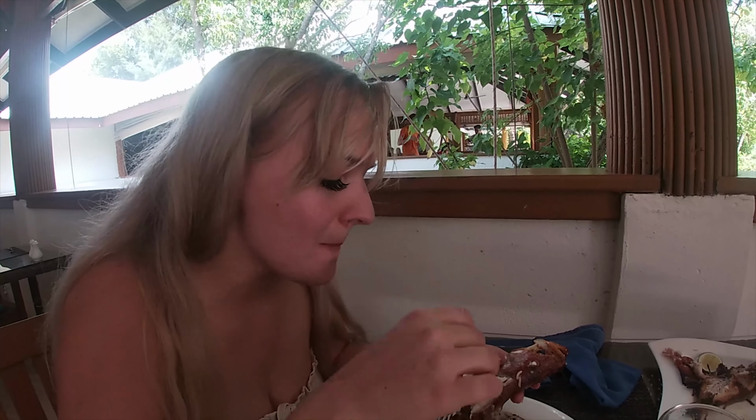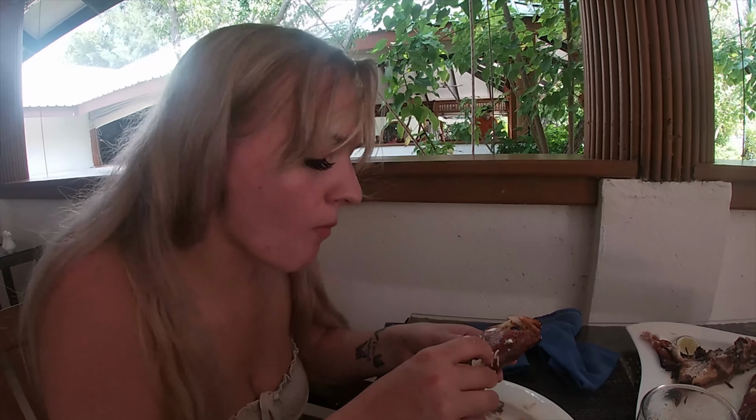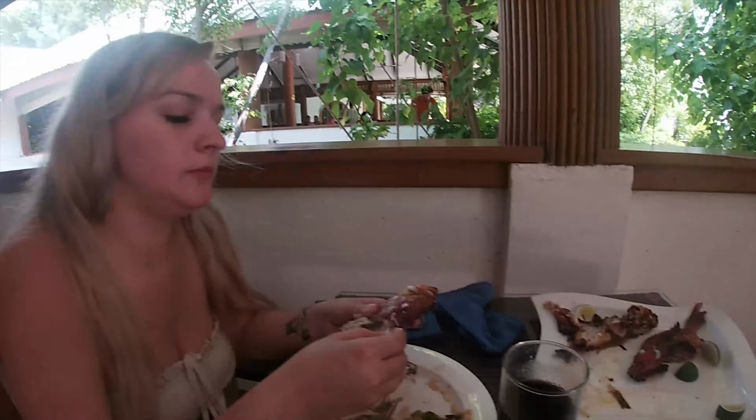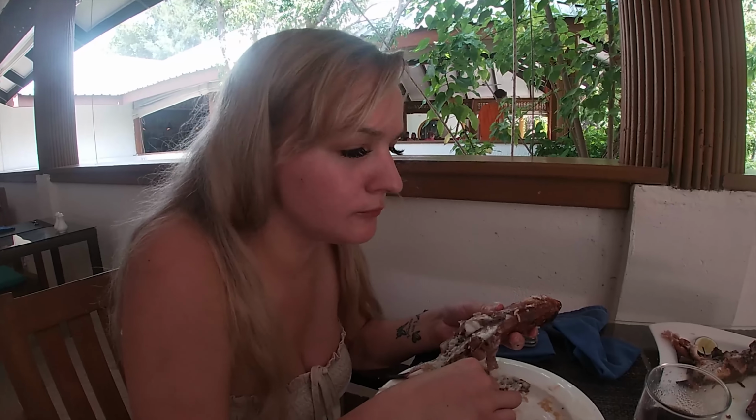I caught it. And our waiter said that his favorite fish on the island is a red snapper. So that's the one I caught. So luckily we have two of them. But the one I caught wasn't very good. The one she caught was a yellow snapper, which is pretty sad. No, it's not very good.